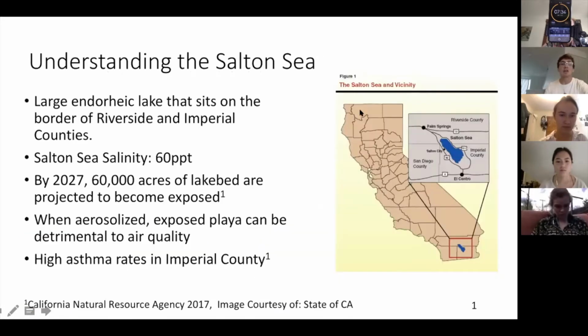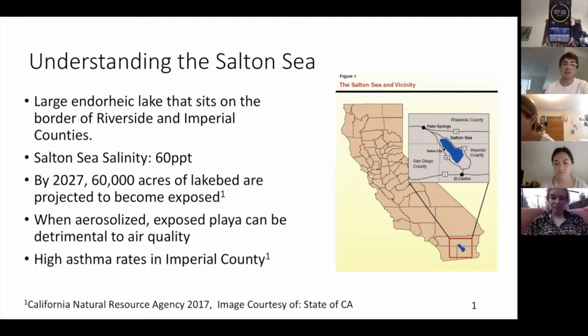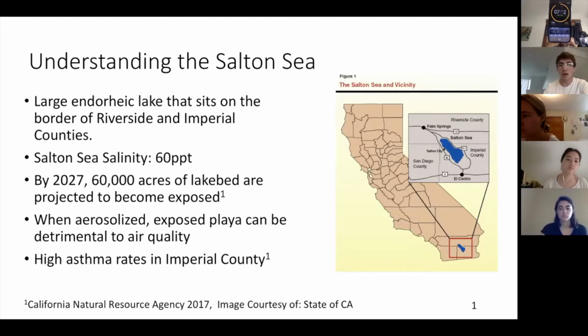So to get started, we need to understand the Salton Sea region itself. The Salton Sea is a large endorheic lake sitting on the borders of Riverside and Imperial counties in Southern California. Because it's endorheic, the lake doesn't have a drainage point, and the current salinity of the Salton Sea is about 60 parts per trillion. Compared to the salinity of the ocean at about 35 parts per trillion, this is a significantly higher amount.